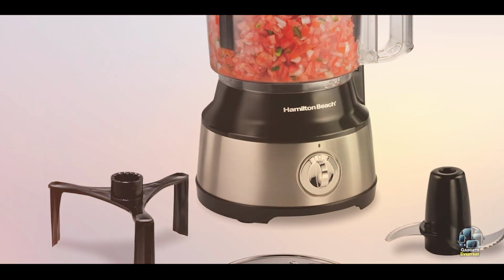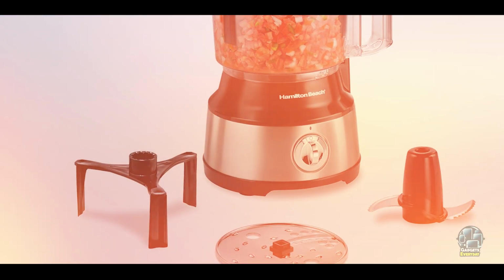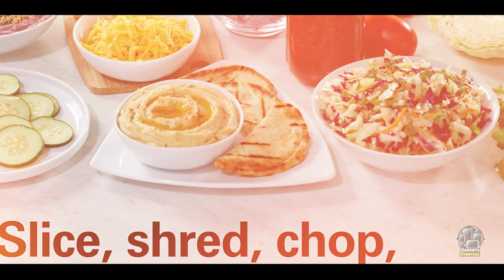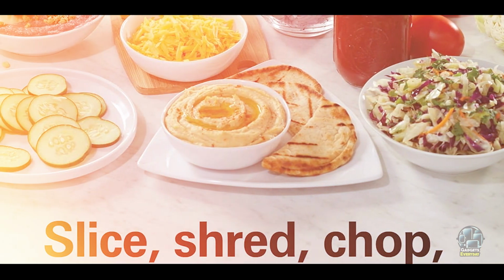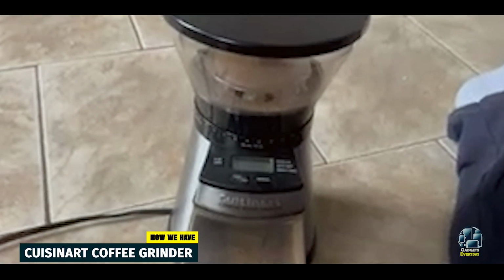The processor's large bowl and lid are made from durable plastic that resists cracking and breaking. Overall, this food processor is built to last, and with proper care, it should serve you well for years to come. And finally, at number 5, we have the Cuisinart Coffee Grinder.